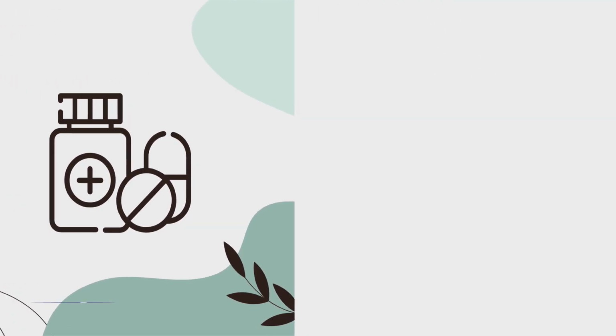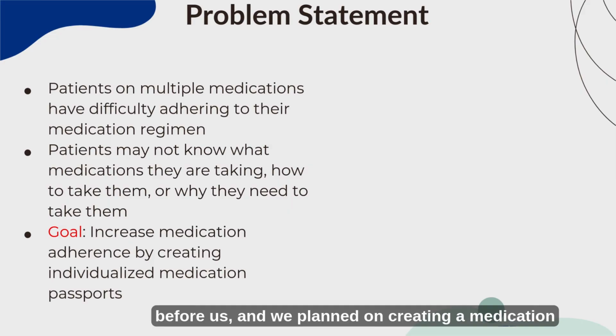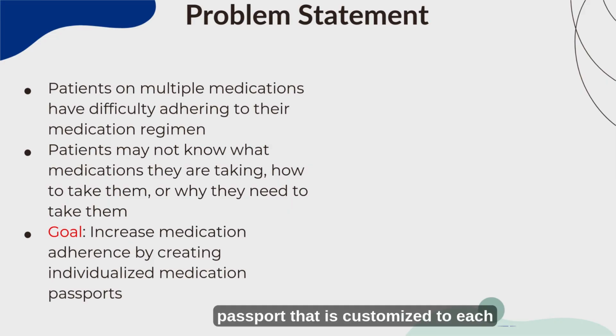And in the meantime, the patient is left lost, confused, discombobulated about their medication situation, and this can lead to more health issues. With that being said, my group and I are working and building on the idea from the class before us, and we planned on creating a medication passport that is customized to each patient based on their preferred type of medium, whether that is electronic, audio, or handwritten, the goal being to improve patient medication adherence.